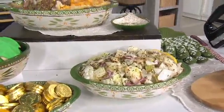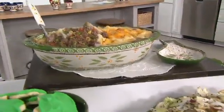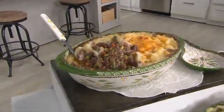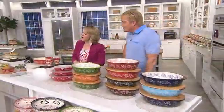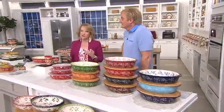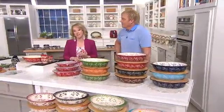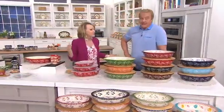These are the pieces, again, this is the signature when we talk about Temp-tations. This is where it all started. I was frustrated that I had to prepare in one dish, transfer it into another dish when I wanted to cook it, transfer it into another dish because I wanted it to be beautiful on my table. And then when I had leftovers, I was transferring into another dish. So not only am I saving all of those steps and stages and not having to wash all of those pieces, but I'm not having to pay for all of those pieces.